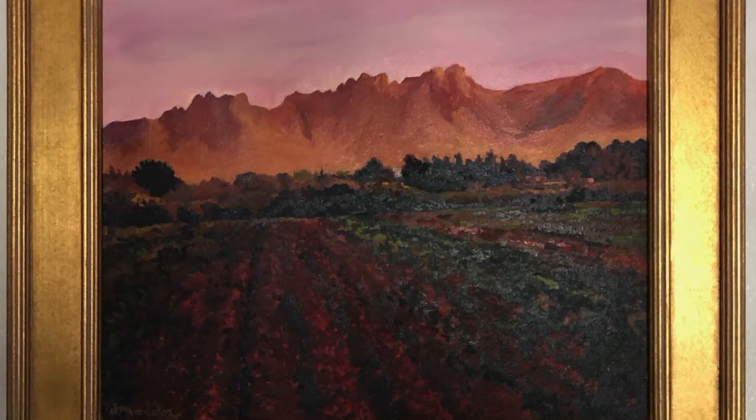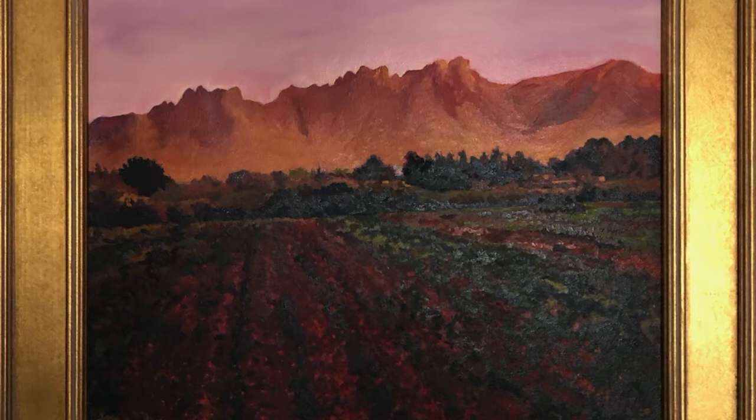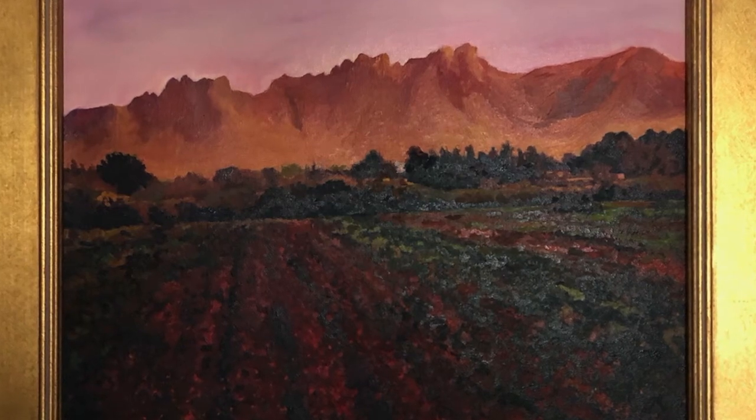And of course, there's another Organ Mountain Sunset. This one is also by Bonnie Mando. It captures the chilly fields, it captures our wonderful mountains, and we are thrilled to have this one in our collection as well.